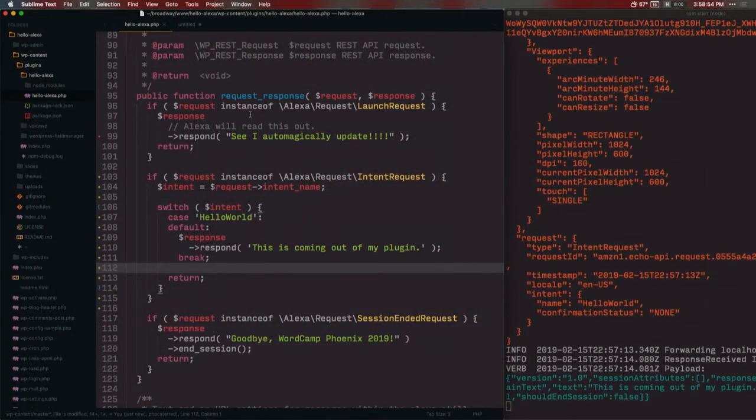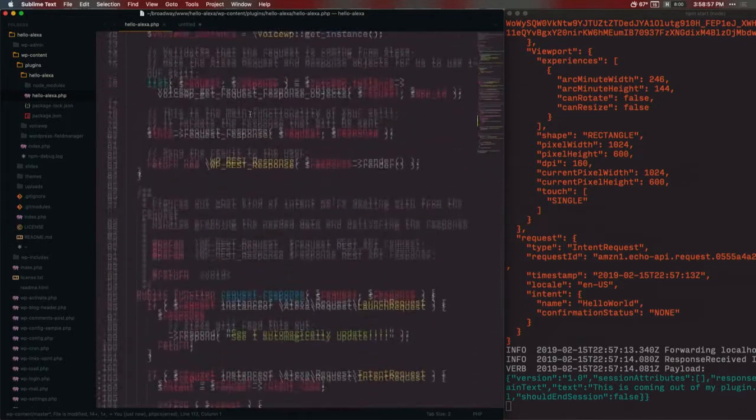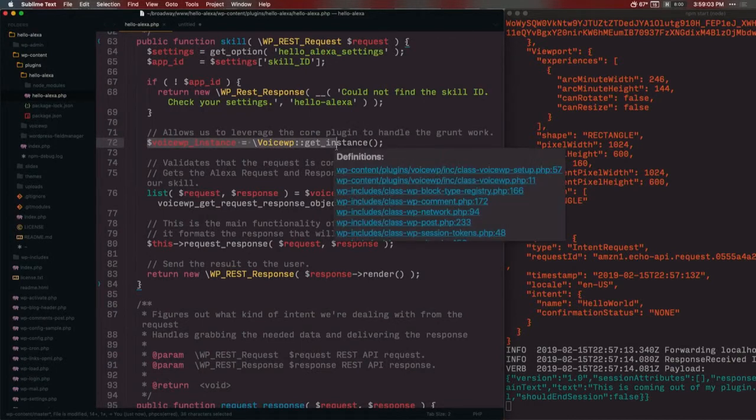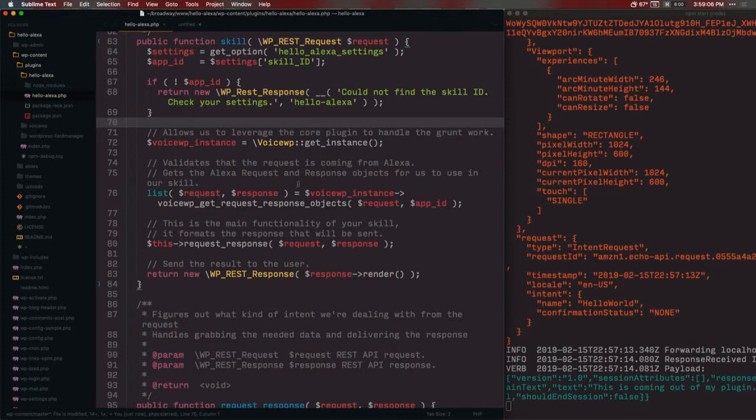What do you mean, the VoiceWP plugin? What I was just working on. So this is what is available to you as part of the VoiceWP plugin. I kind of glossed over it up here, but you create a VoiceWP instance right here on line 72. Then you're able to take from the request to the REST endpoint right here. VoiceWP then wraps it with all of the methods so that you can send the responses the way that Alexa wants it. What's your question?